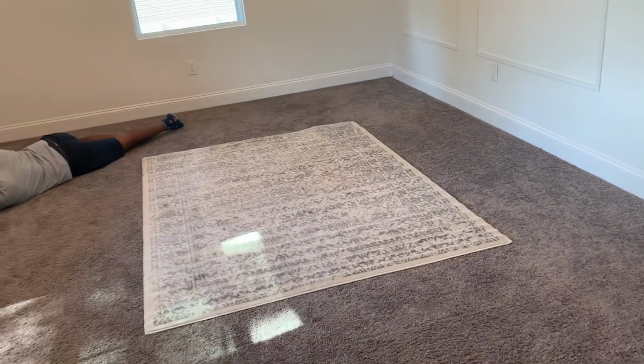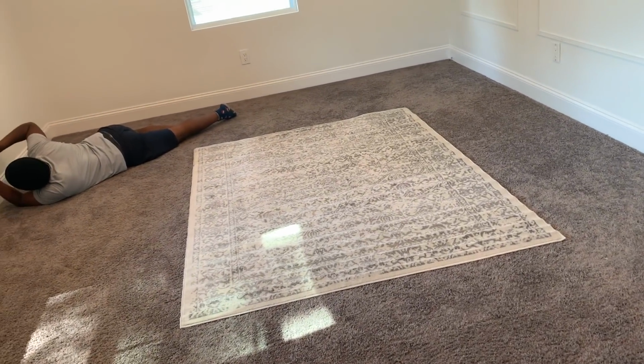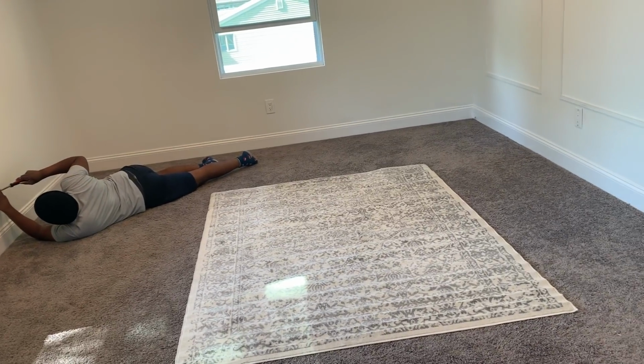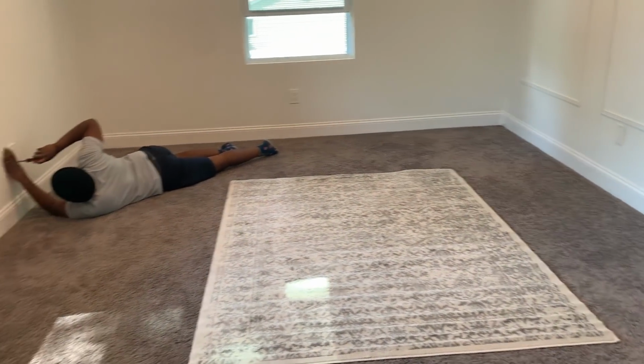So this is how the carpet looks. I did get a 5x7, but you guys are gonna see I'm not trying to cover this whole room with another carpet again. That's just not my style.